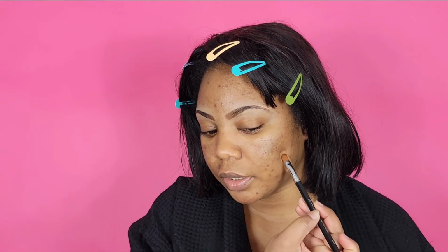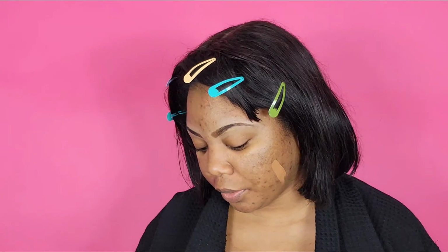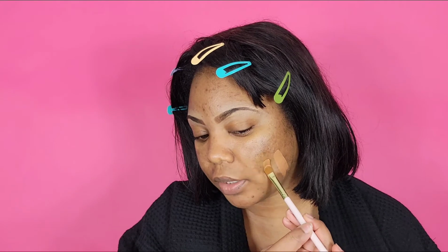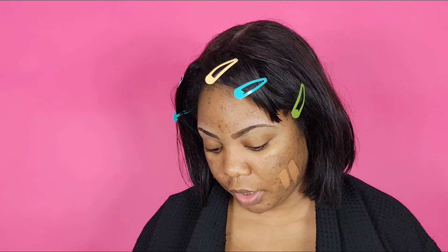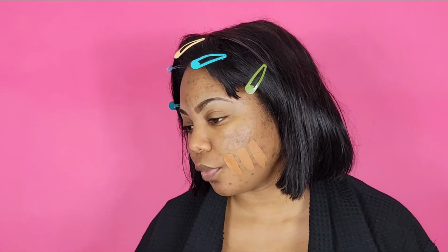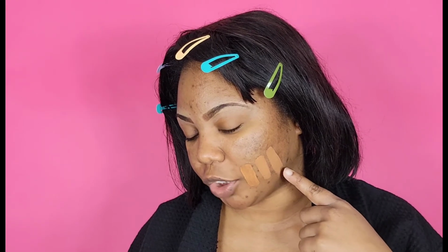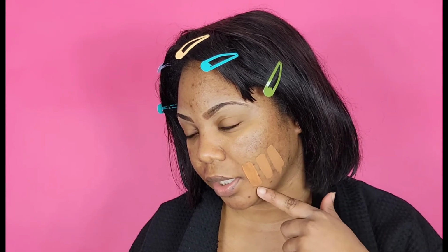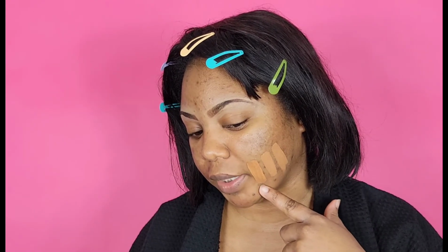So this is Caracas in the Natural Radiant formula there. Using another brush, this is the Caracas in Soft Matte formula there. And this is the new Light Reflecting in the shade Caracas. So again, this is Caracas, all of the shades. This is Caracas in the Natural Radiant. This is Caracas in Soft Matte, and then this is Caracas in the new Light Reflecting, okay?